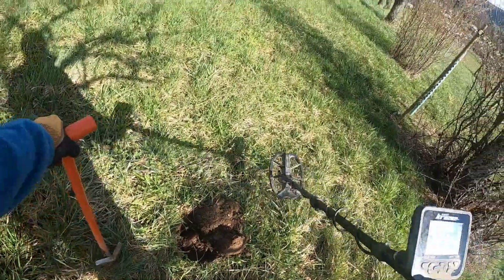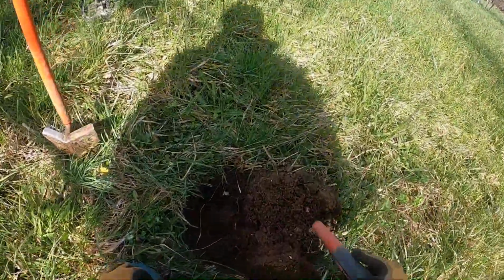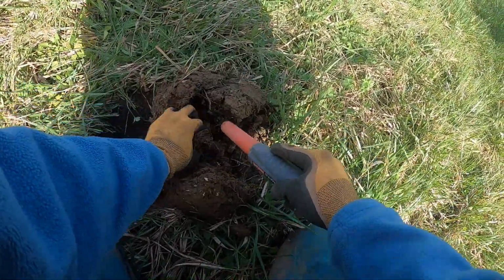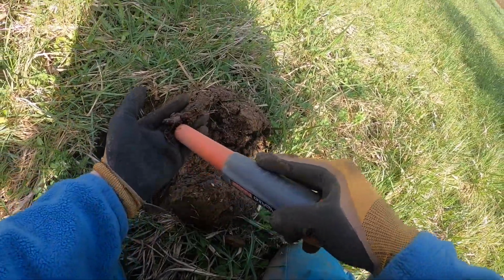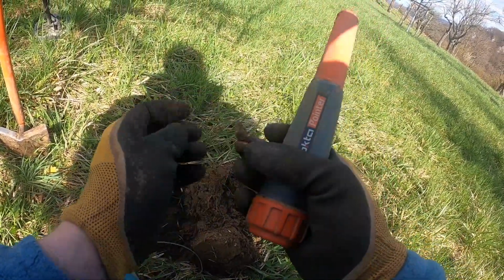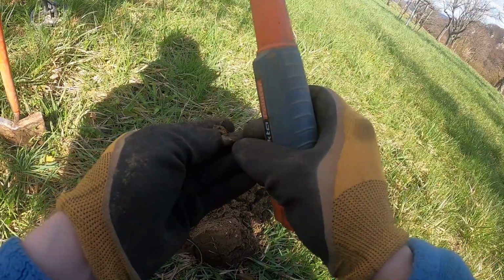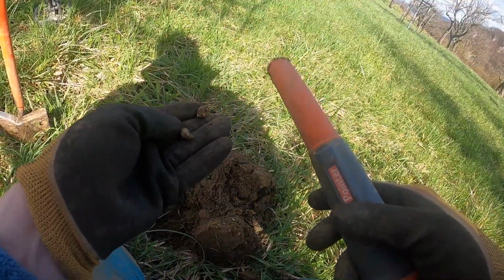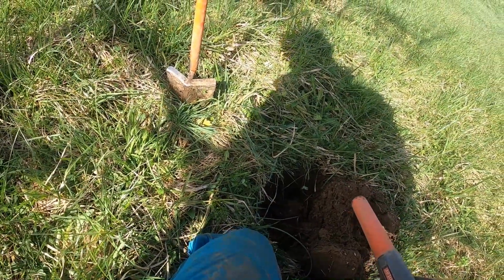Interesting signal now in the 50s, probably lead, could be another bullet. And when they came back with all the tanks, the Germans had done a runner, which was probably good for them that they did. And that is a piece of something. Don't know what that is actually. Looks kind of interesting. Anyway, don't know what it is. I will take a look at that later.